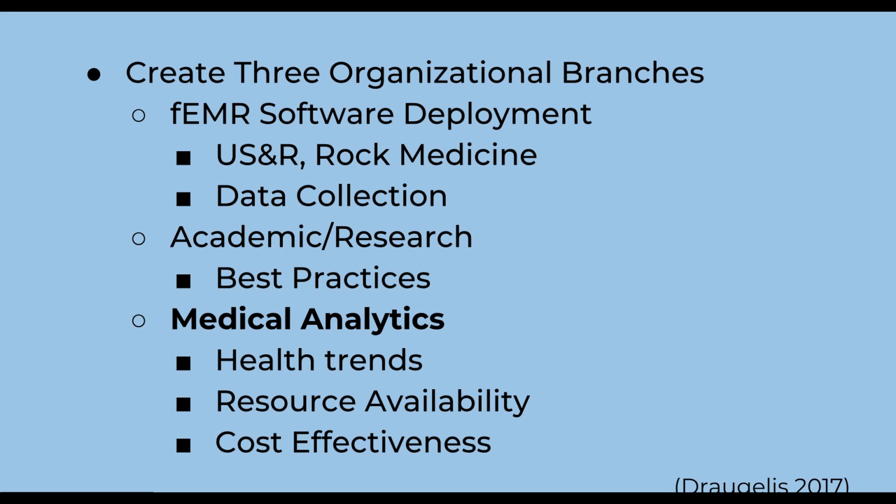These increased amount of FEMUR software deployments might also offer more chances for data collection for the medical analytics branch. The second branch would be an academic or research-based branch. This branch would try to analyze best practices for temporary mobile clinics. The third aforementioned medical analytics branch would use data from FEMUR and from other sources to identify health trends by region, identify resource availability and deficiency by region, and also the cost effectiveness of care that's being delivered.